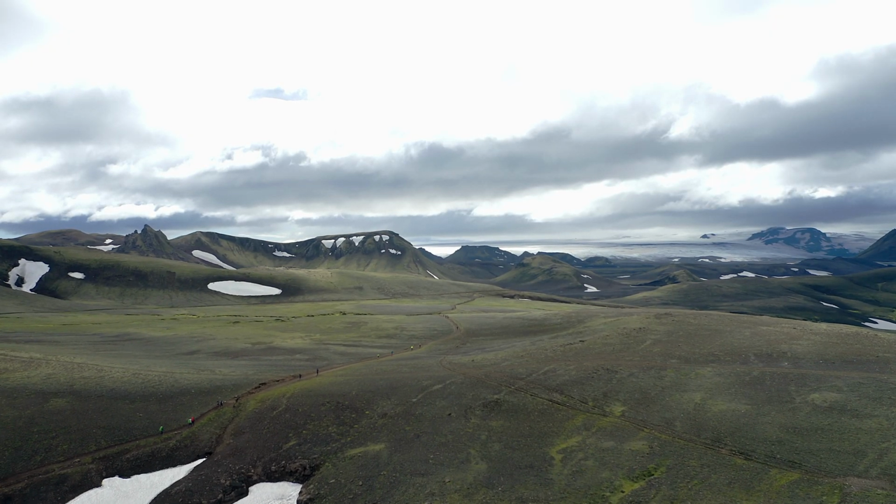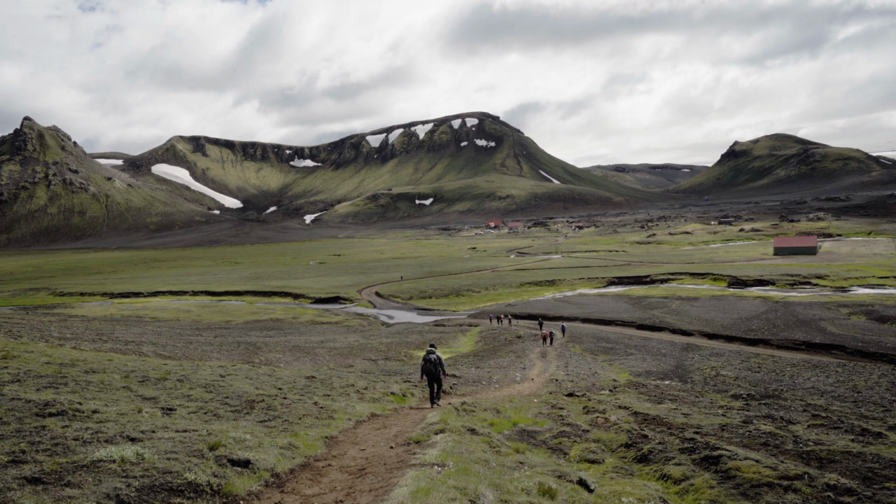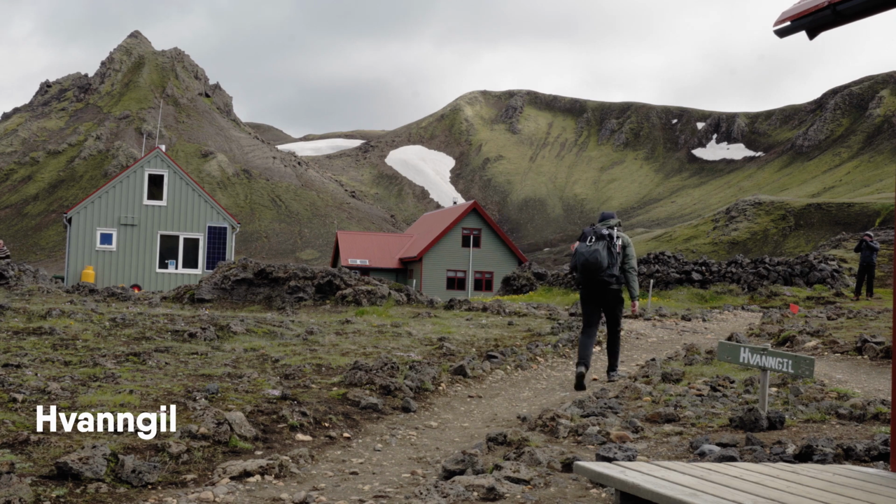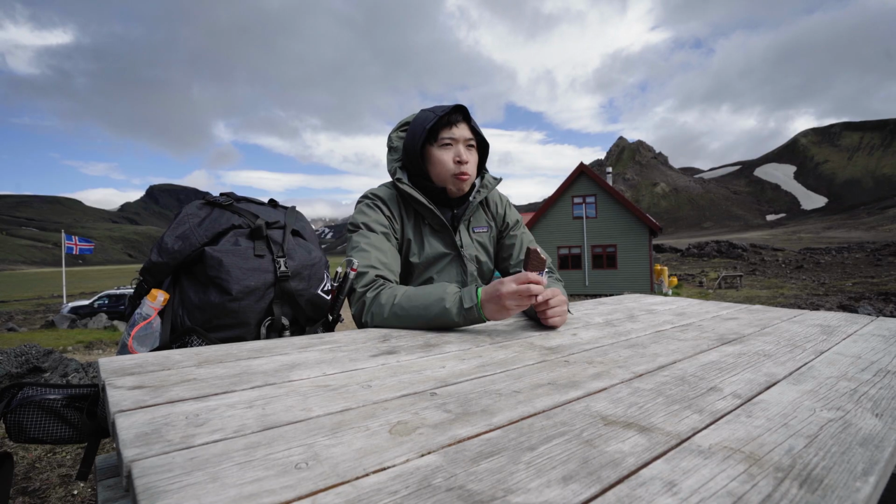But not far in the trail, you reach the next campsite, which is UNIQLO. This is the place to stay if it's too windy at Alpenglow. I just stayed here for a quick break.